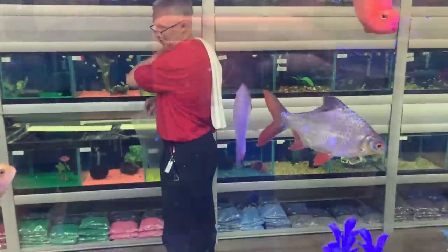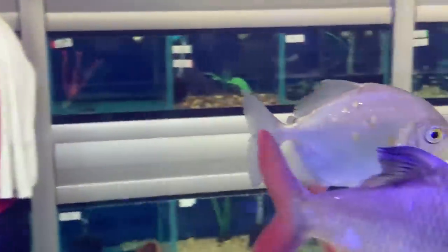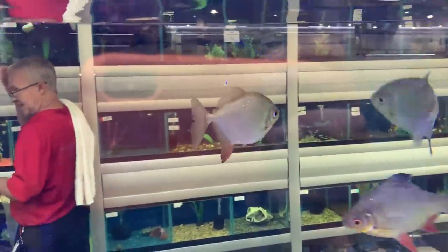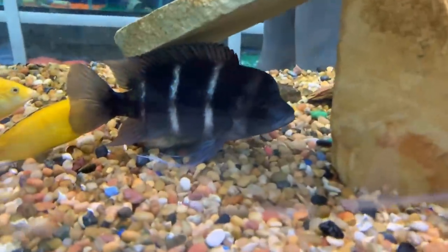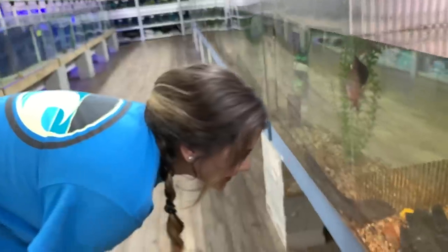These are the ones I like. I like big tin foil barbs and red hooks. Look at how big those red hooks are. See them? Massive. Families of the silver dollars. Look at the true frontosa right here. Look at that head. It's almost as big as your forehead. Oh, stop. Look at that massive thing.